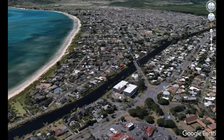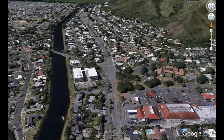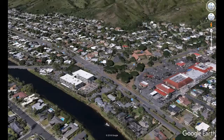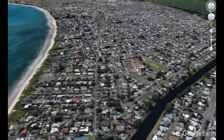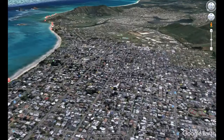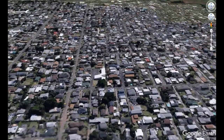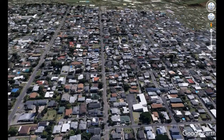Wow, look at this. Broken right here. Some of this 3D stuff is kind of hanging through from those trees. Alright, looks like we fixed it. And as you can see, a ton of houses over on this side too. Massive amount of houses. Those 1 million people gotta live somewhere, don't they?